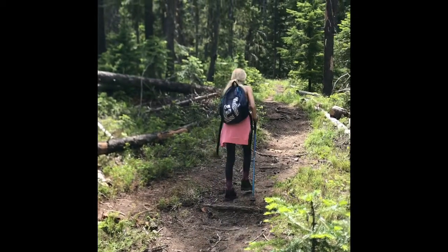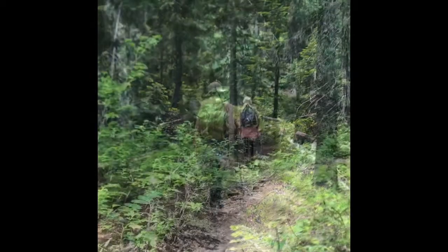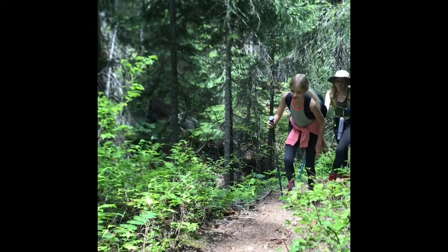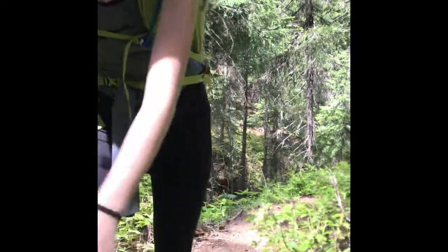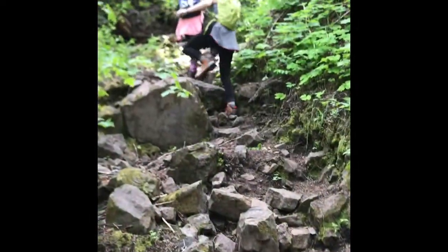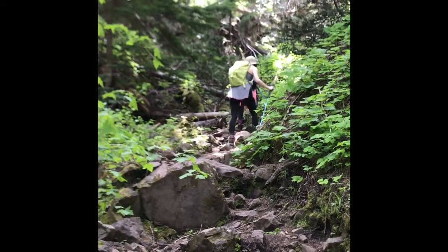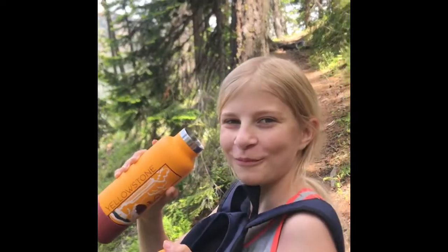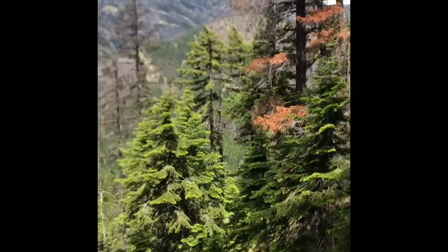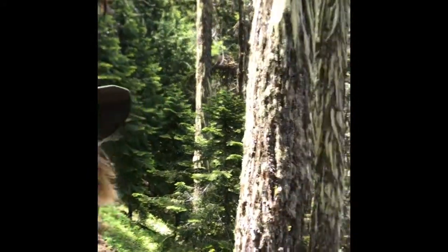So this trail starts off climbing right away. Not too far in, I'm already feeling the burn. Did a lot of climbing pretty fast. We're way up here, taking our first big water break. How are you feeling? Tired. Me too.